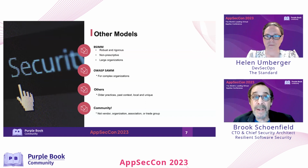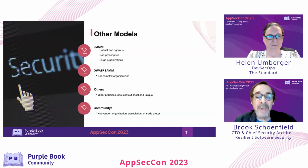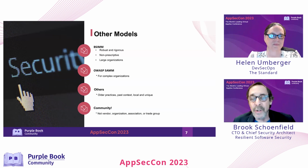Then there's OWASP SAMM. SAMM is a maturity model. So PBC is a capabilities model. SAMM is a maturity model. And it tells you how you would mature if you know what you need to be doing. Now, they do say there's 5 areas, I believe. And so they're saying you should be playing in every one of these areas. So in that way, it does tell you some of what you need to be working on, but it's not really specific. Instead, it focuses on how you mature what you're doing. And it's really good at that.